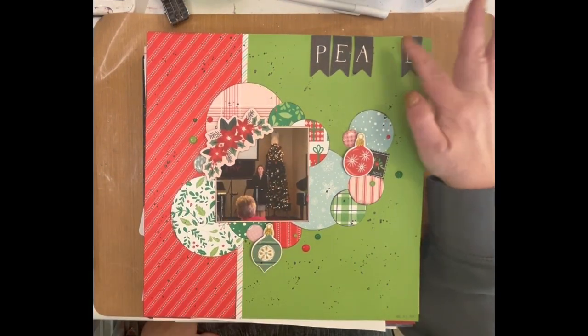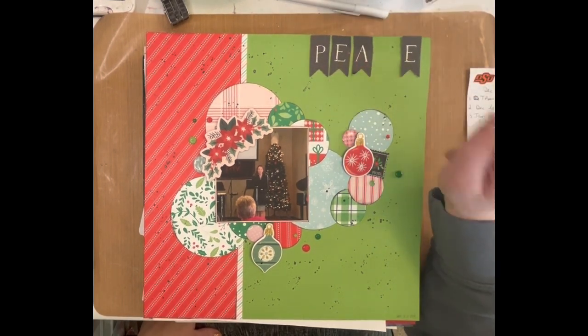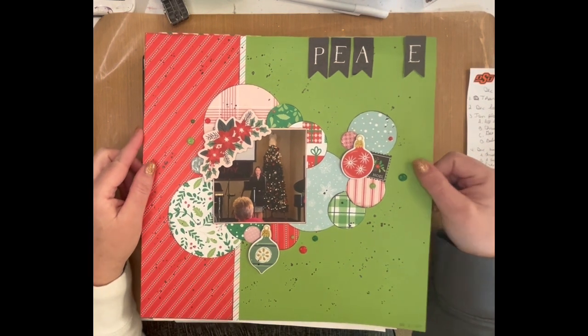And I've lost my C and I cannot find it. So I'm still looking, but I've lost my C. It's supposed to say peace. This is for my 2019 album.